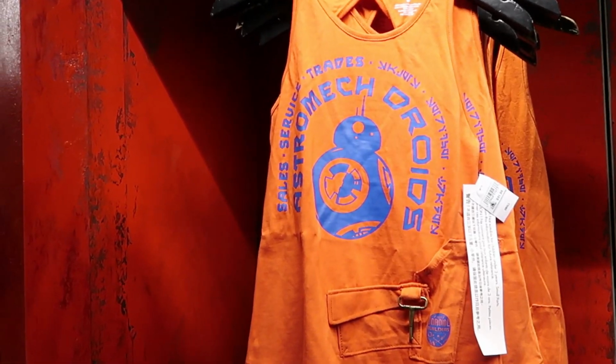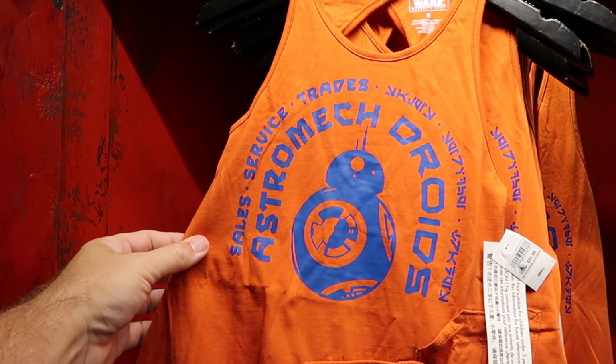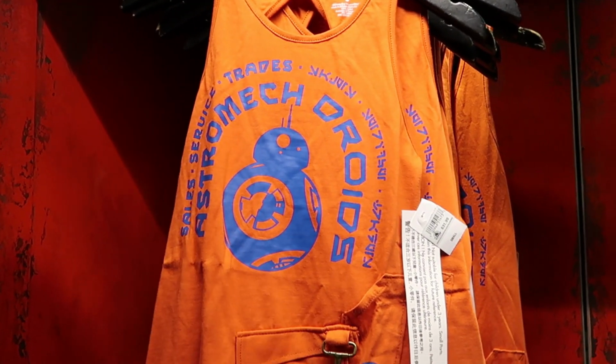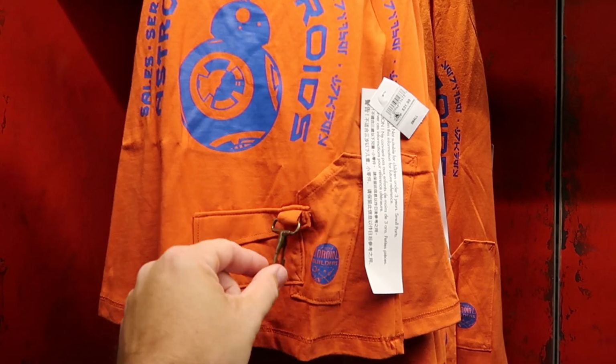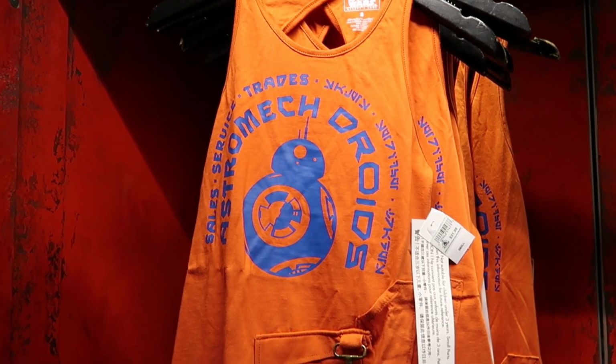Some of the other merchandise offerings that they have. This is a kid's tank top, sales, service, trades. You have BB-8. And look at this, there's like a little carabiner at the bottom with a pocket. This is a kid's one for $32.